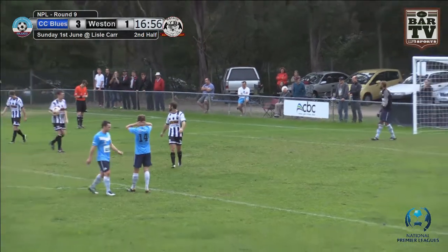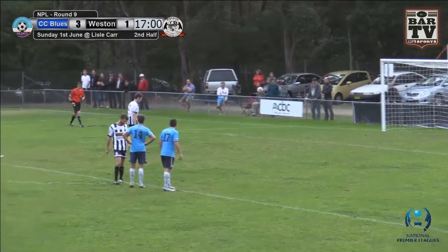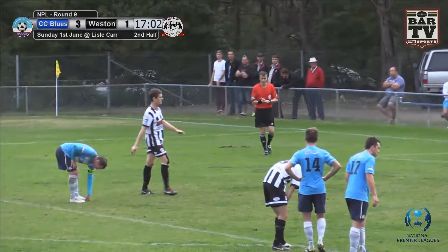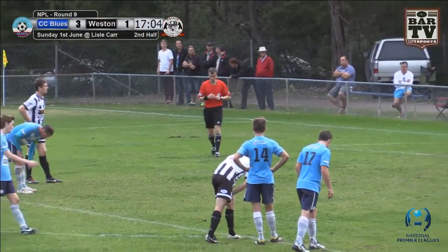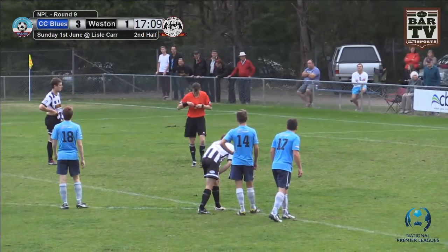Morris, he's just stepped up from defence to midfield. Now he steps up to the penalty spot. He's 2 goals behind. This will certainly be the turning point in the game. They need this to go in.